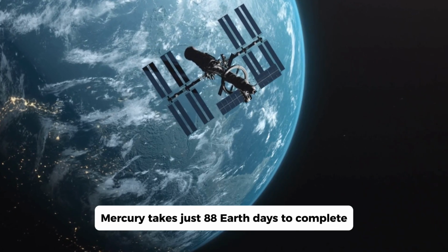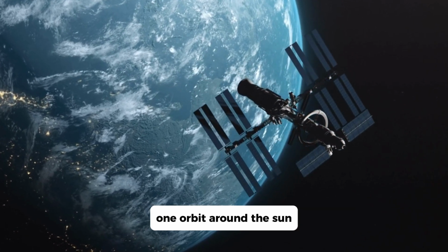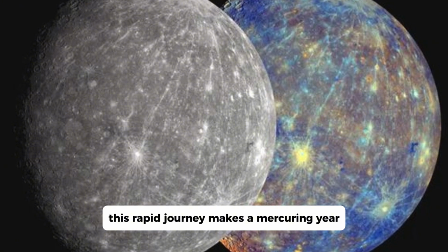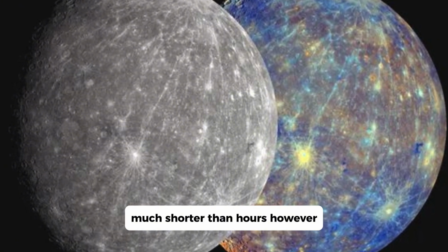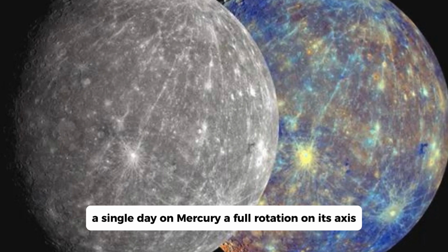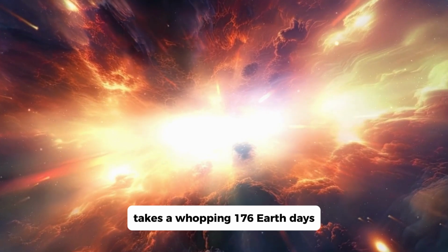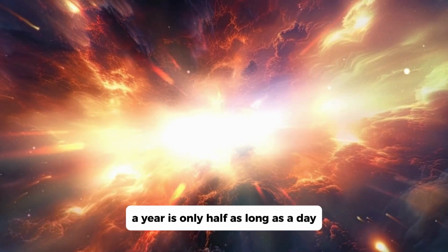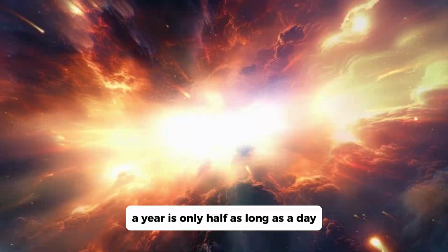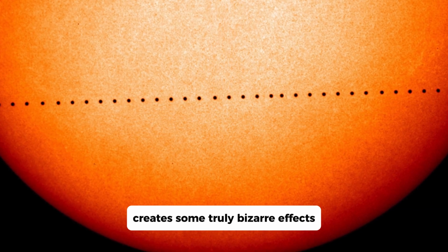Mercury takes just 88 Earth days to complete one orbit around the Sun. This rapid journey makes a Mercurian year much shorter than ours. However, a single day on Mercury, a full rotation on its axis, takes a whopping 176 Earth days. This means that on Mercury, a year is only half as long as a day. This unusual situation creates some truly bizarre effects.